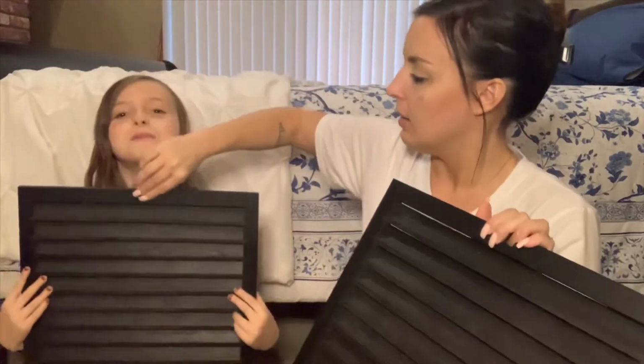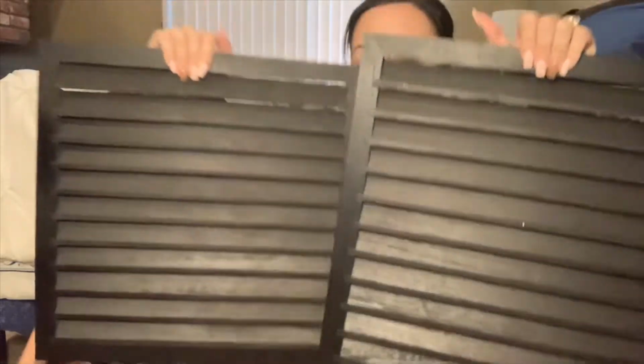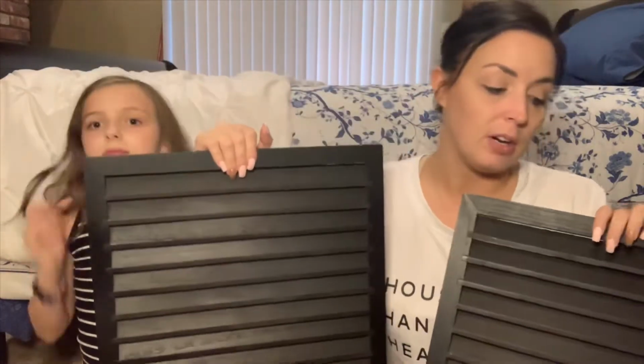You can use them for peekaboo. Yeah, so anyways, here these are. These are $5 each. They had many different types of these. I went for the black because I have darker farmhouse decor, but I'll probably put something on them later to make them stand out a little bit more.